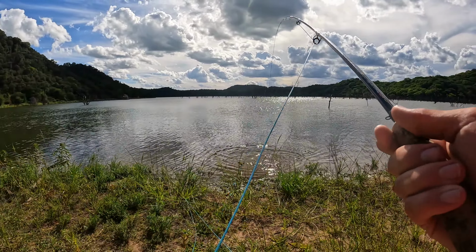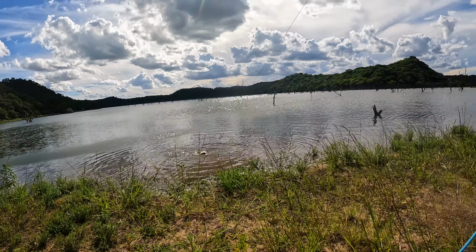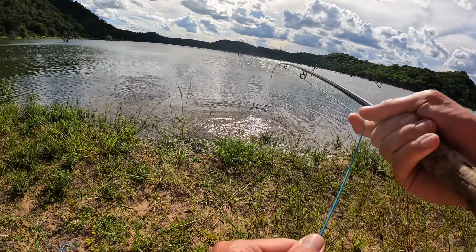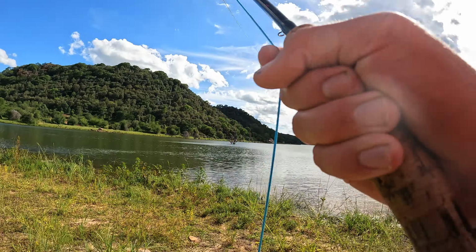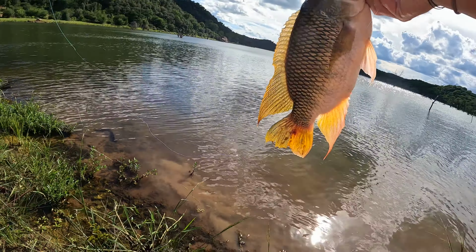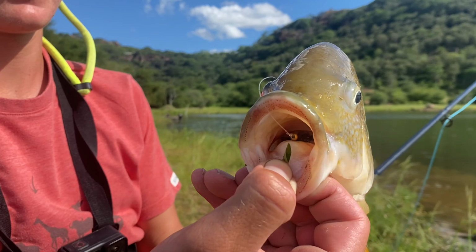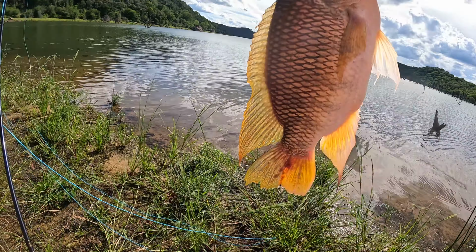Yo, this thing doesn't give up easily. Check that, absolutely inhaled that fly. Beautiful red breast. Awesome red breast on fly. Absolutely crushed the fly. So sick. Let's get it back in the water. Can you take a couple of photos? Nice red breast. Bye bye, mate.